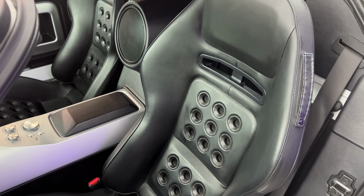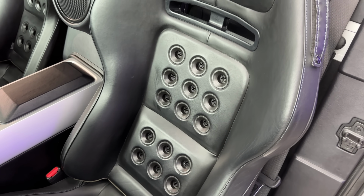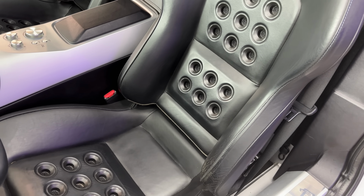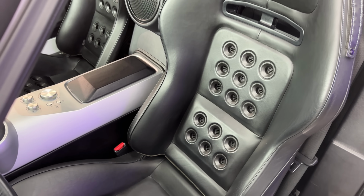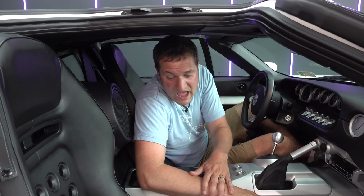But the interesting thing about them is the holes in the center. A lot of people see these holes in my Ford GT and they ask a lot of questions. For one, is it climate control? Is this where the vents are? Because if you look into the holes, you can see little dots, maybe makes it look like that. People also think it's a stereo speaker. It's neither of those things. It's just there for style, and frankly, it's not as uncomfortable as you might think.